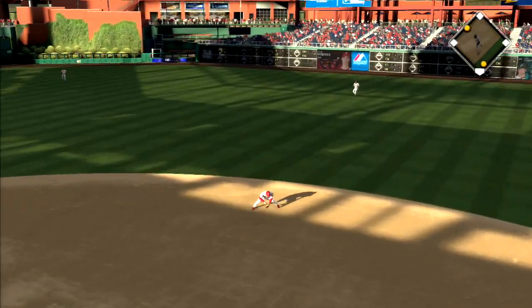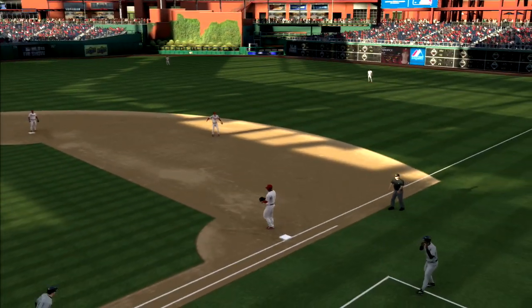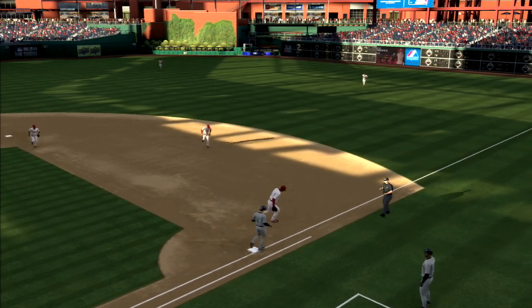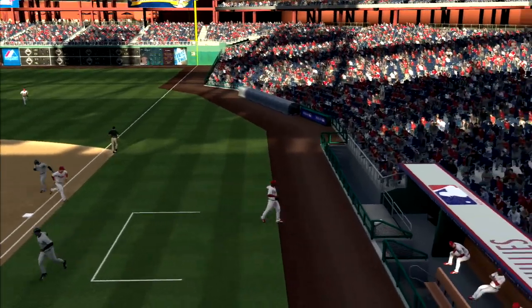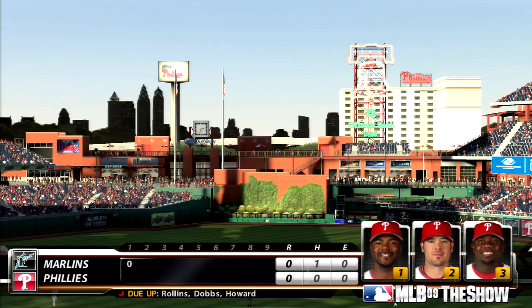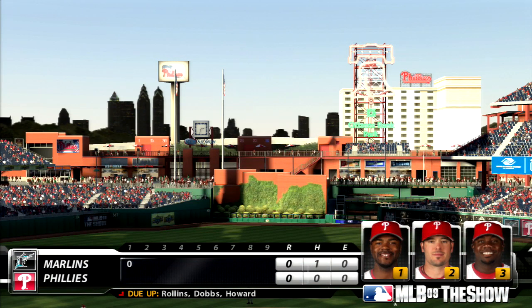Ball hit out toward Utley at second. Throw on to the first baseman, Howard, and with that, the side is retired. So they get a man to second here in the opening half inning, but fail to capitalize. So now the Phillies offense will see what they can do. No score.